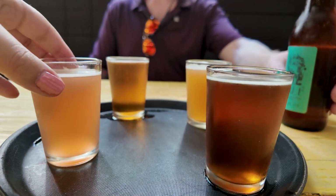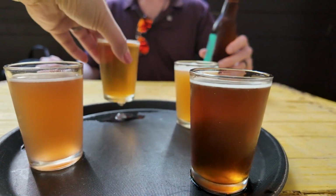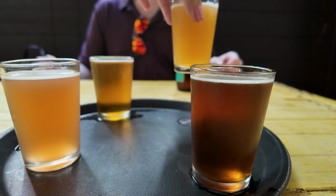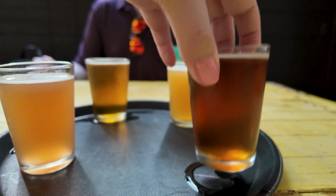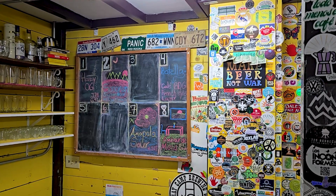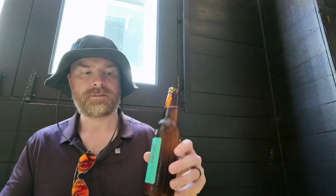So the flight here comes on a little tray, and they just number the beers that they have. I spilled a little bit when I sat down. And I don't really know, but there's only 4 beers on tap right now, which is why Alan got one in a bottle.